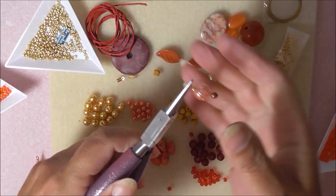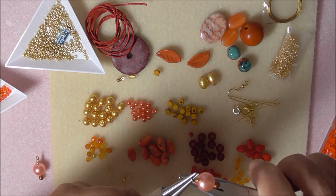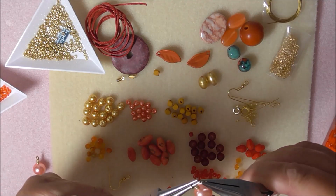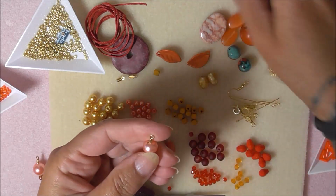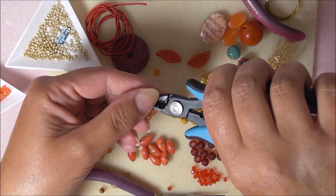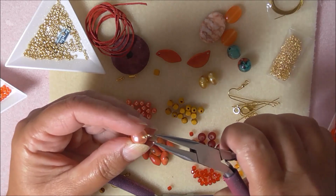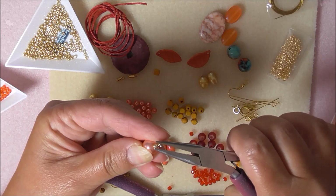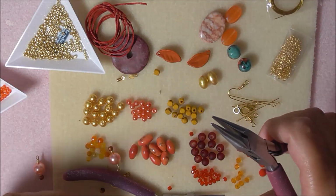swap hands, and then wrapping. Oh yeah, and that does happen sometimes. Wrapping your loop around, okay, and then cutting off your excess wire, making sure that you hold your thumb over the top so it doesn't ping off and hit you in the eye. And then with our flat nose pliers, just pushing the end of the wire in so it doesn't poke you. Like that. And then you have a nice drop to attach onto your ear wire.